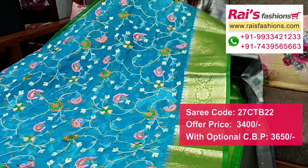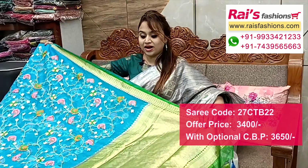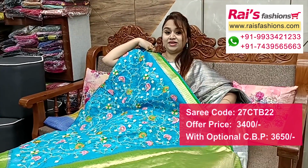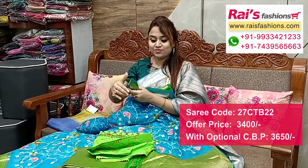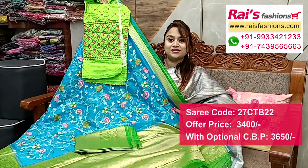fine embroidery design work, all over base organza base, and this one is pallu portions fully contrast color with heavy brocade design worked pallu, and all over embroidery work, colorful threaded embroidery design and organza base. And this one is running blouse piece and replaces this silk material, heavy mirror embroidery design work contrast blouse piece with this sari for your outstanding looks.